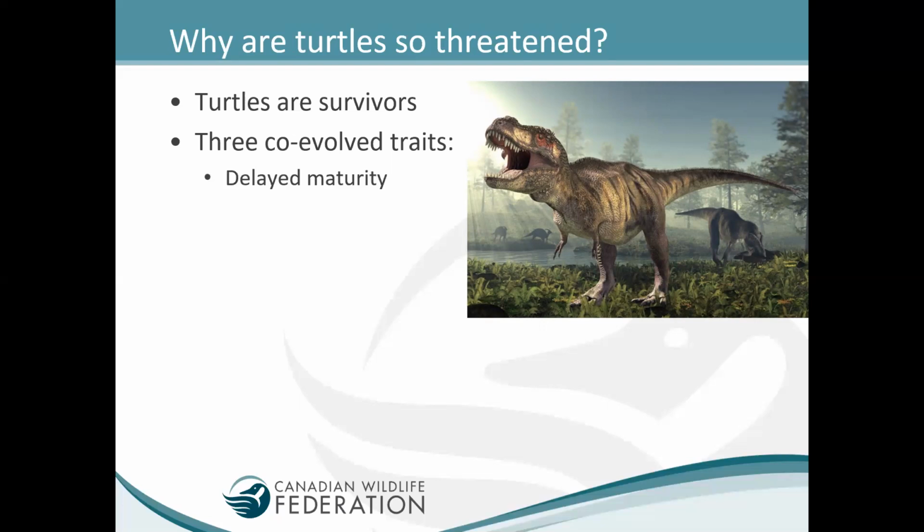So first of all, turtles typically have delayed maturity. Especially this far north in Ontario and in Eastern Ontario, we're approaching the northern limit for all our species of turtles. So for something like a snapping turtle or a Blanding's turtle, it might take 15 or 20 years for a hatchling to grow up and be old enough to breed. That's an extremely long time to have to survive, avoid predators, avoid cars, etc.